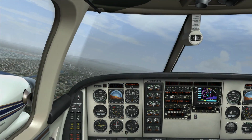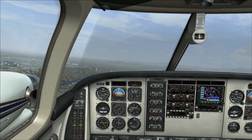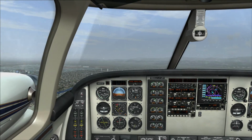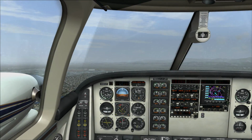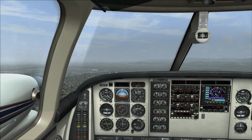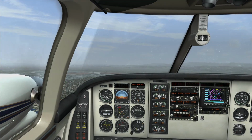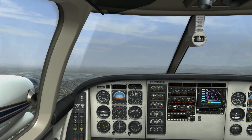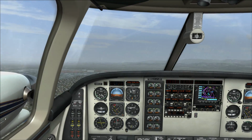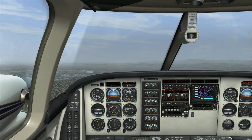Speed is dropping, so we'll bring in some power. Gotta watch it though, those engines are very powerful. I mean, insanely powerful. This thing is a rocket. Very easy to overspeed. And there we go, we're at 1,500. Let me try and trim this out for the current power settings.